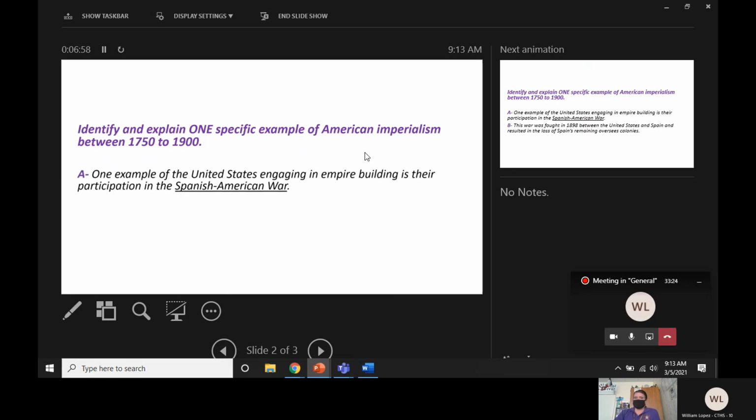The first sentence, the straight up answer: one example of the United States engaging in empire building is their participation in the Spanish-American War. Okay, so this is something specific. You can build an answer around this. Now, second sentence, you got to explain at least a little bit about what the Spanish-American War was.